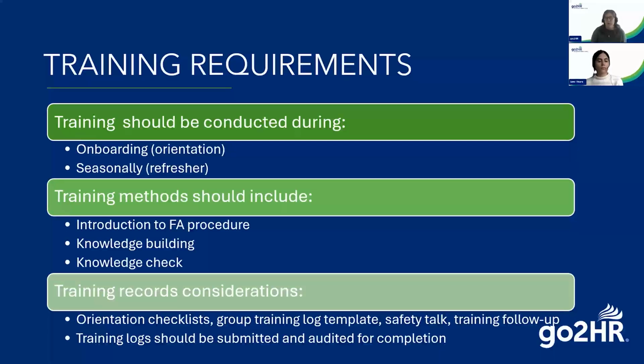If you've got a complex workplace with multiple departments and you're delegating training to different department managers, and you're getting them to complete the training logs and giving them back to you, are you auditing those training logs for completion and ensuring all workers from each department have been trained properly? That's another really key consideration when we're talking about recording training and making sure that everybody's trained properly. So there's a lot of things to think about when doing training.